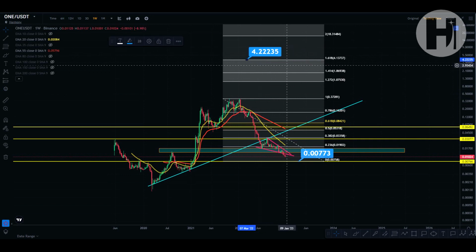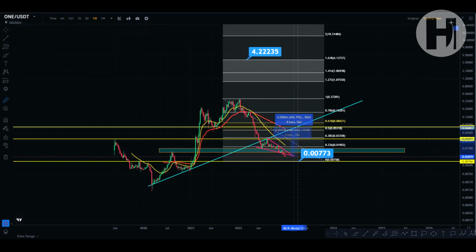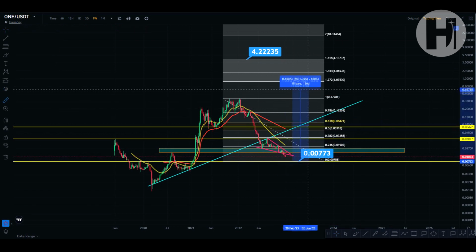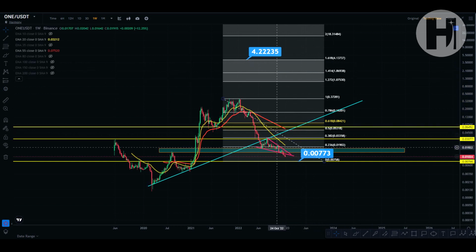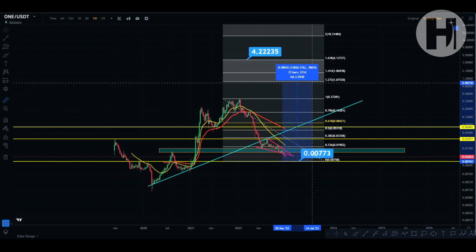We could be potentially looking at $1.86 the next bull market. And from this low of 0.00773, we could be looking at 24 or 25,000%, right? That is a lot. That is really a lot. You could be looking at the 1.272. Let's see. That's around about 13,500%.